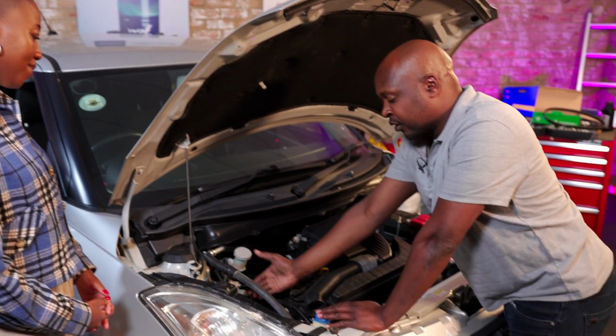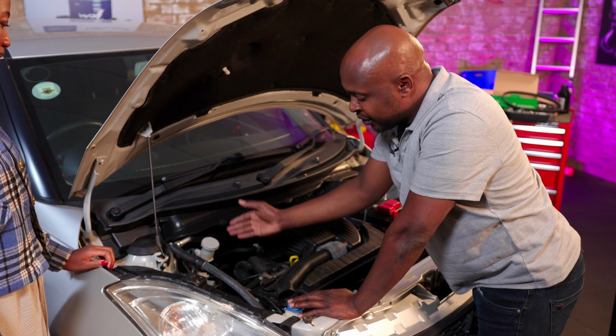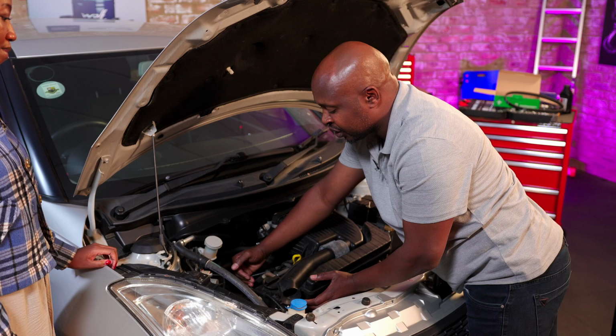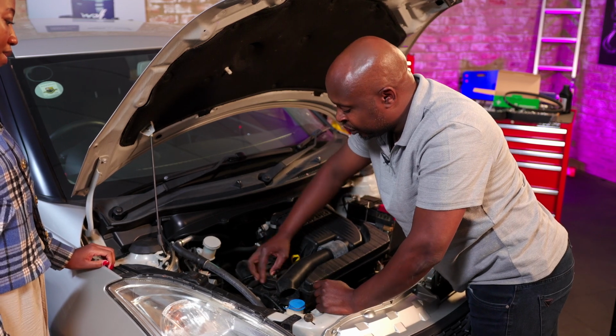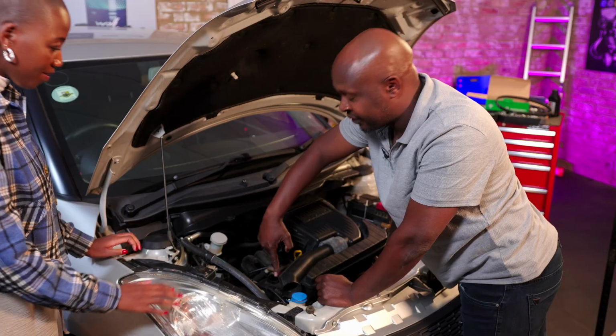Do you mind showing me where exactly under the hood that'll happen? Definitely. This is basically the front of the engine. All the belts, if it's the chain, most of them are sitting right in front of this part of the engine. In some of them, when you open this oil cap, you will be able to see the chain sitting there. Oh, wow. Yes.